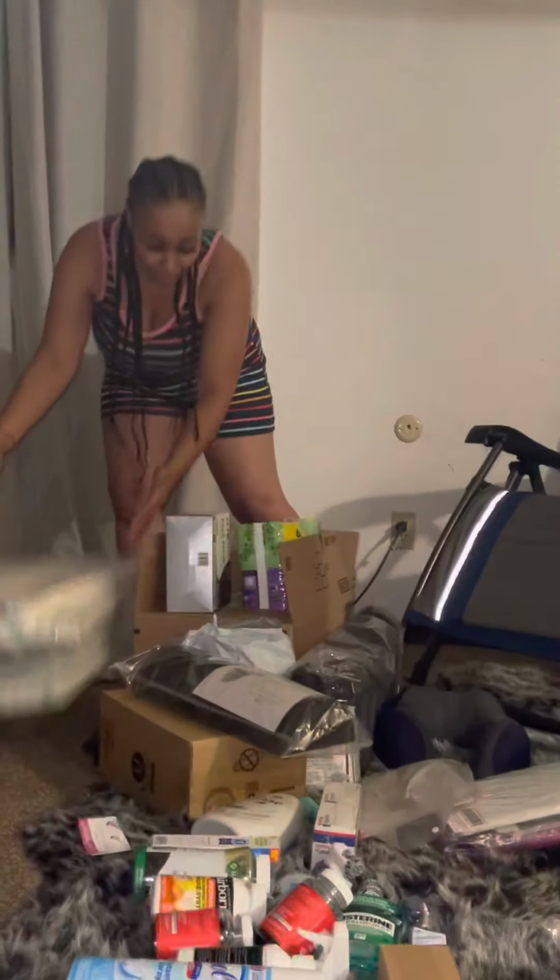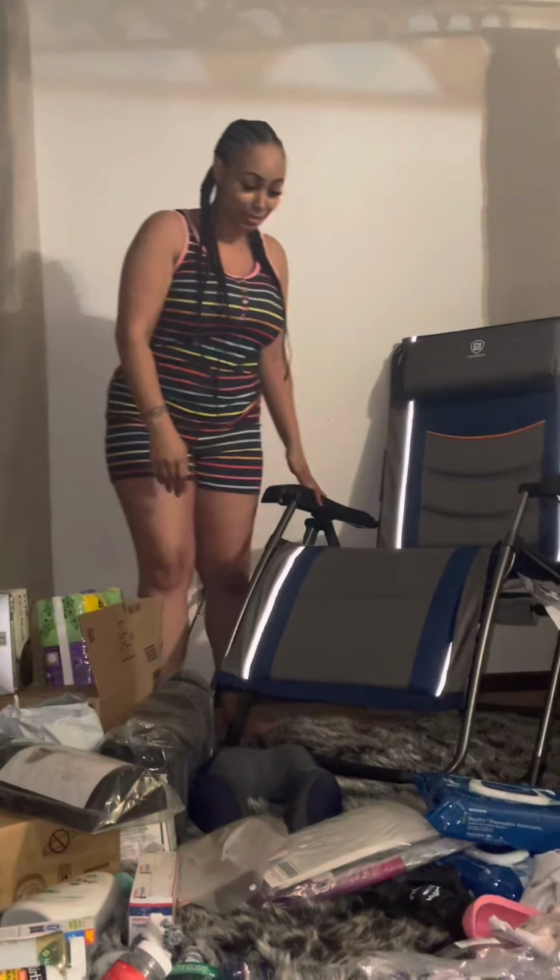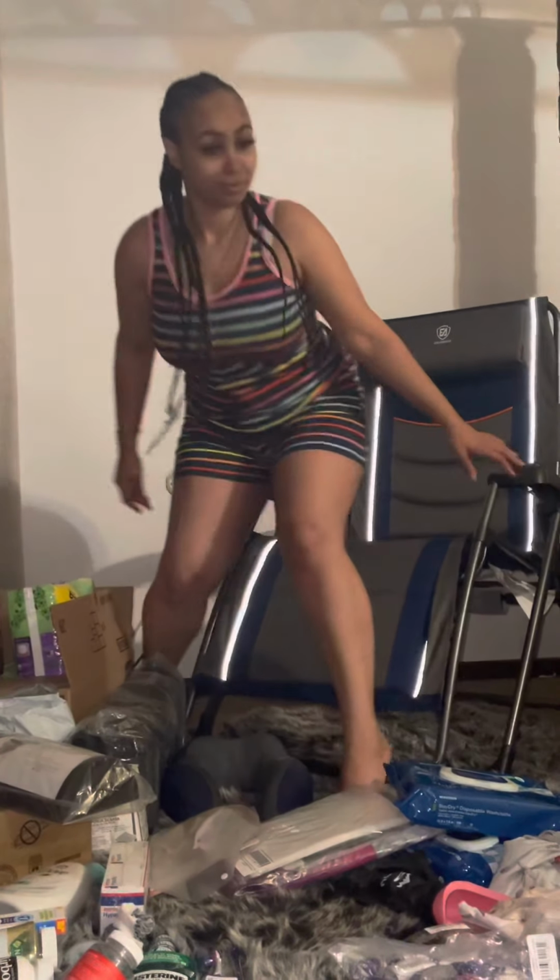And last but not least, I know you guys are probably wondering, what the heck is this? Now this is what I'm going to be sleeping in for the next at least 6 weeks. So 2 months. It seems pretty comfortable. I got plenty of chairs.